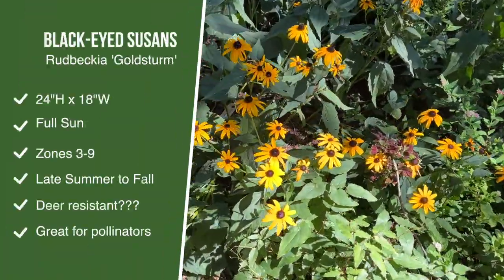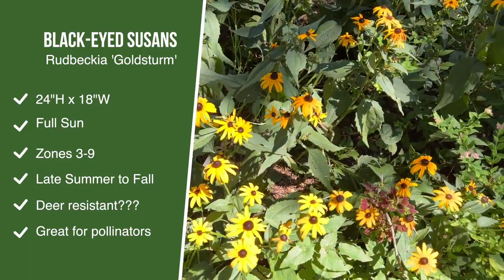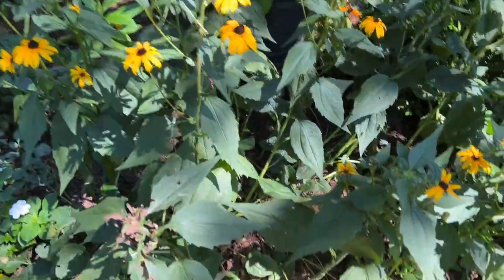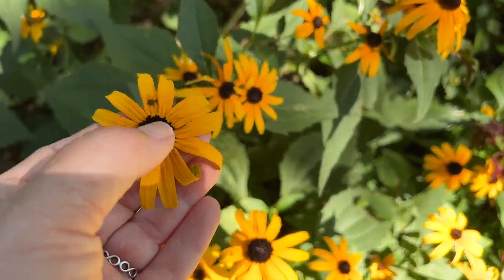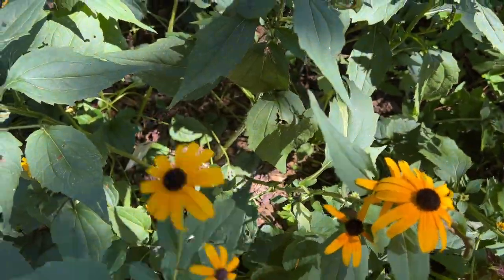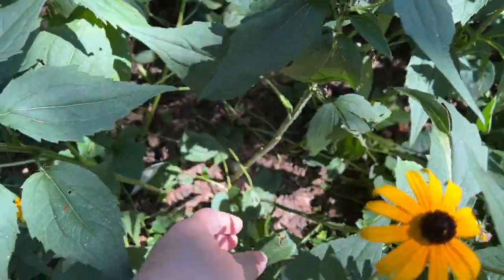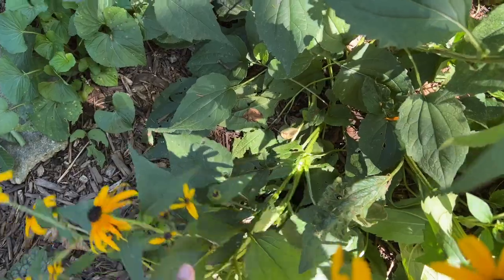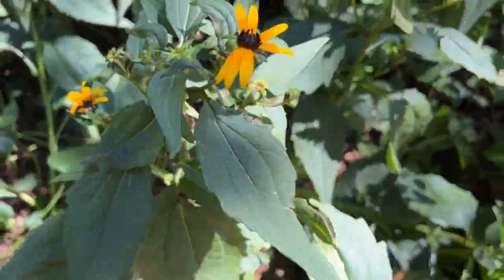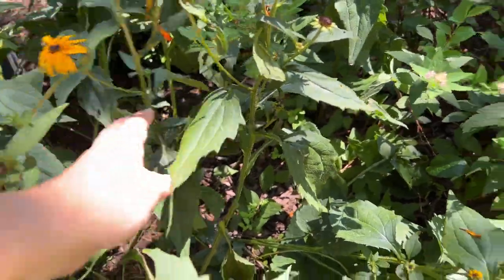Like I said, these are Goldsturm Rudbeckia. They were perennial plant of the year in the 90s, I think, and they've been very popular in the trade since then. And they're just so happy. They have these bright gold petals with the brown centers. Truly lovely. They're not bothered by disease as far as I can tell. They don't have much pest damage, although there's a little bit of, that's probably earwig damage there and there. But in general, they're gorgeous and they send up these thick stalks, and each of the stalks has a nice cluster of flowers at the top. They make good cut flowers if that's something that you're interested in.